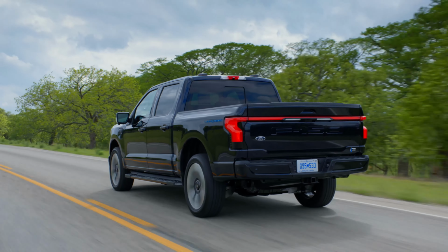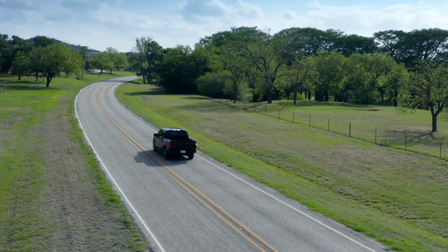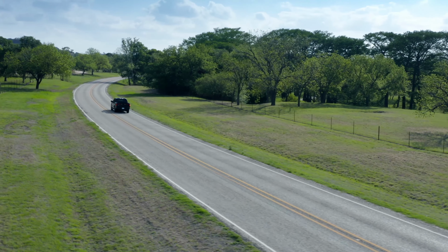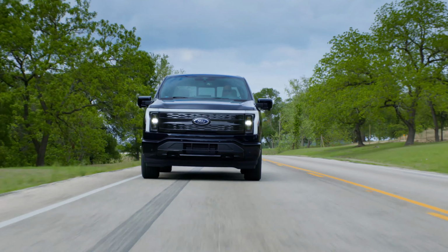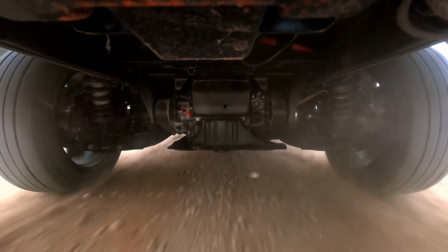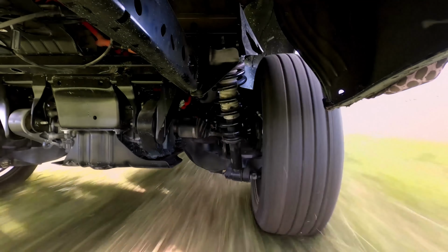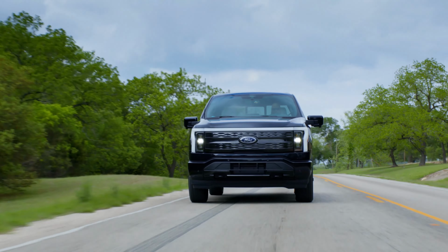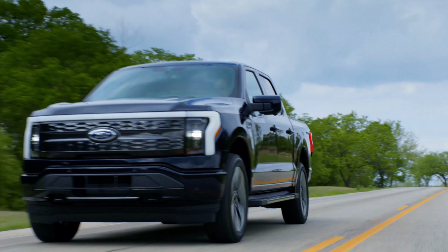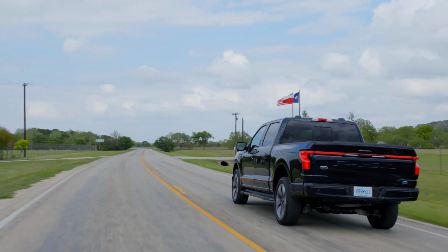The suspension is very different on this than your standard F-150. There's no live rear axle on the back. This has independent rear suspension with one of the largest lower A-arms I have ever seen. They're absolutely massive, but it has to be, right? There's a lot of weight that it's carrying here, and there's a whole lot of torque that's being put to those rear suspension components. So overall, it's kind of cool.